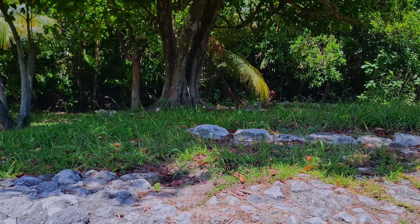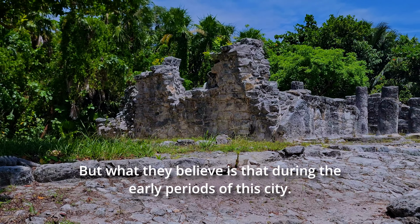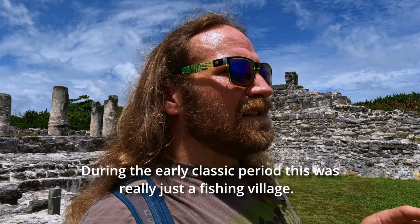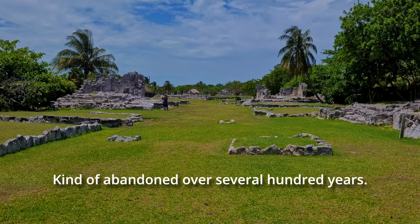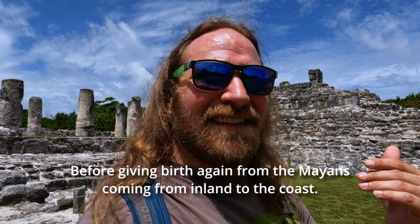It wasn't until relatively recently, within the last 30, 40, 50 years, that this site has really started to become reconstructed and reassembled from the ruins that they were. There's not a whole lot of information that has been found here, but what they believe is that during the early classic periods, this was really just a fishing village, similar to El Meco, which was in my previous video, and it was abandoned over several hundred years before being reborn again from the Mayans coming from the inland to the coast.